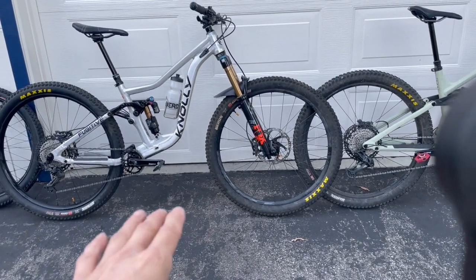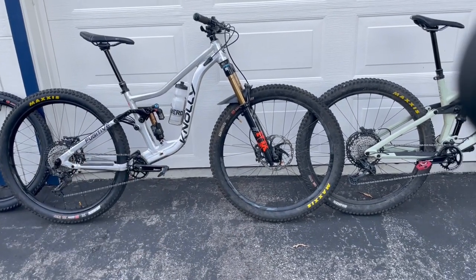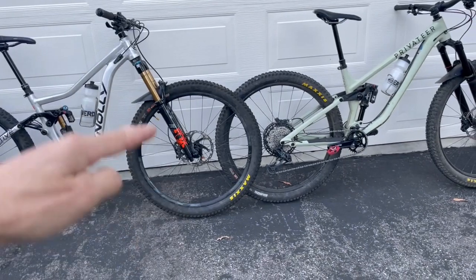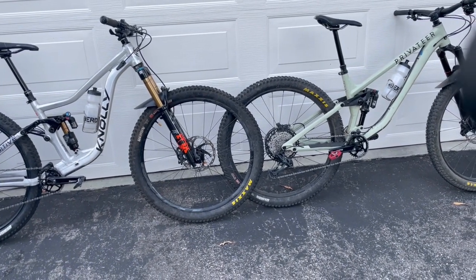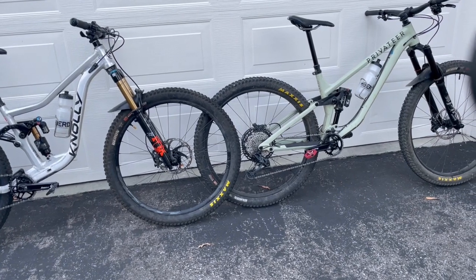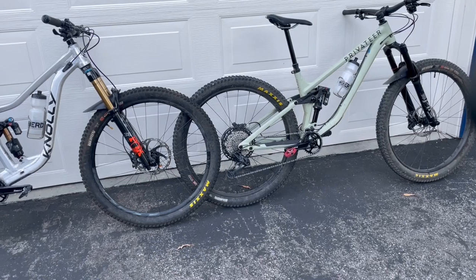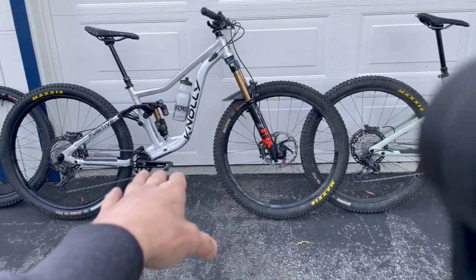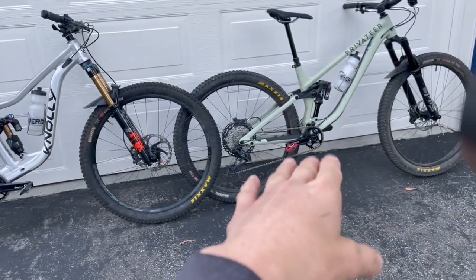And I guess the other thing is that, in the mid-stroke support on the rear suspension, the Knolly feels a little bit better. It doesn't feel like it sits as deep in the stroke, if that makes any sense. But that doesn't bother me with the Privateer. That might make this one pedal a little bit better, I think, because of that support. Whereas this one, it might not pedal as well.